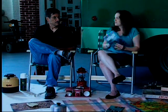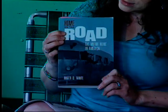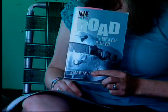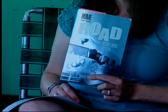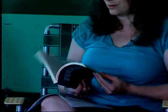And I have to give a plug. This is a really great book that we used a lot when we were researching for this exhibit. It's called Home on the Road. It's by Roger White, and Roger is a curator at the Smithsonian. There's really cool stuff in here. They mention Boyertown Body Works in here too. Wow, a little section on us in here. But this is a really neat book.